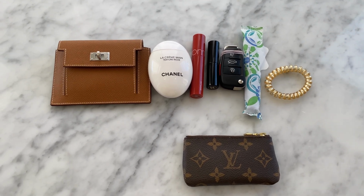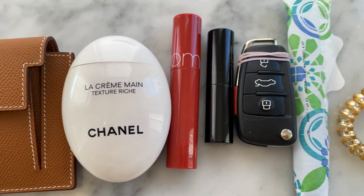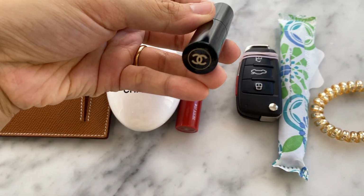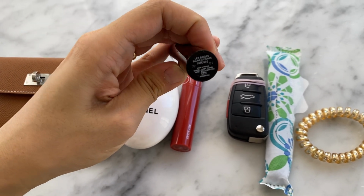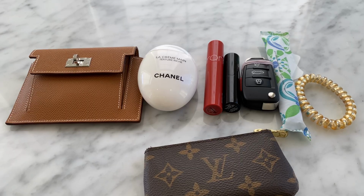To be honest, I wouldn't normally carry both my Hermes Kelly wallet as well as my key clay. I usually just carry one or the other unless I put my key fob inside the key clay. But just for the sake of showing you guys what can fit, I'm just going to show you both of them, just so you guys have an idea of what can potentially fit into the Nolita as well as the mini pochette. Here we go.